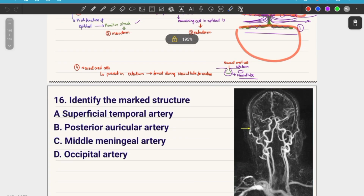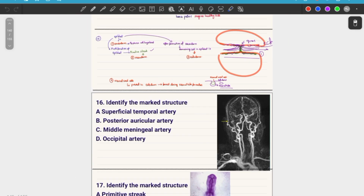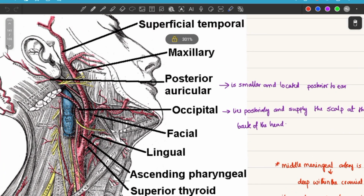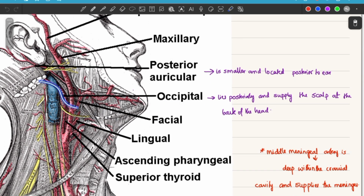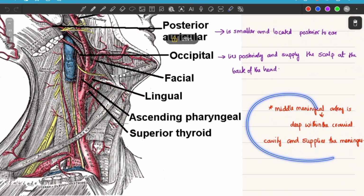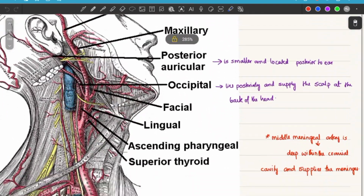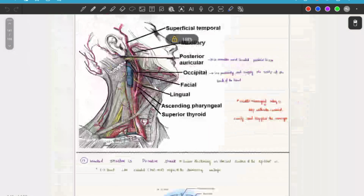Okay, we are not radiologists, so they will give you the artery which an MBBS-level graduate can identify. Okay, so no need to bang your head here. The occipital artery, here you can see, is a very small thing and it lies posteriorly and supplies the scalp at the back of the head. Middle meningeal artery you can't see in this picture, but it goes inside, okay, within the cranial cavity and supplies the meninges. Okay.